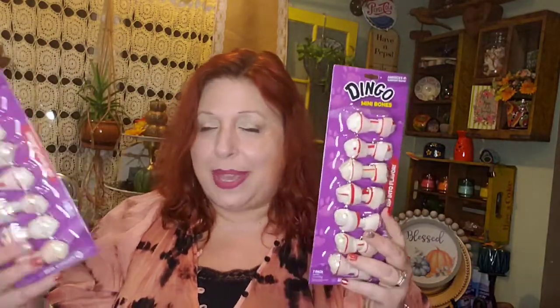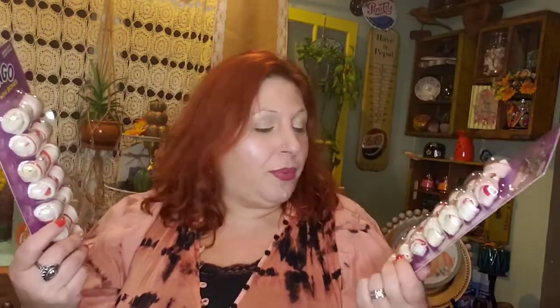And then I did find, again, these mini bones by Dingo. These are also for small dogs, and it is so cute seeing my itsy bitsy puppy walking around with this in its mouth. But the big dog also enjoys chewing them. You get 7 in a pack, and these are over $7 at the pet store, at Petco or PetSmart. I forget which one it is, but I saw them for $7.99, and they're a dollar at the Dollar Tree. So I scooped 2 more up.